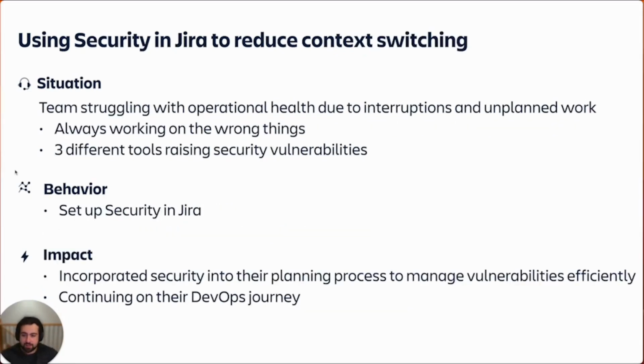I also wanted to touch on my team's experience with using security in Jira to reduce context switching. Our team had been struggling with operational health due to interruptions and unplanned work. We often found ourselves working on the wrong things, like lower priority vulnerabilities when there were higher or more urgent things in the backlog. And we were using 3 different tools to raise security vulnerabilities, so it's super hard to keep track of that across all the different tools.